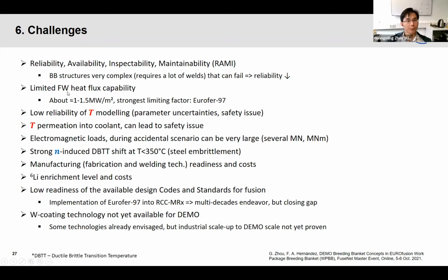The second one is the limited first wall heat transfer capability, which is limited by the Eurofer material. The third one is the low reliability of tritium modeling, because we have a lot of uncertainties in the parameters, and this could be an issue for safety. Because if we have a leak or permeation of the tritium into the coolant or to the environment, this tritium is radioactive. It would pose a safety issue to humans and to the environment. And there are also the EM loads, the electromagnetic loads during accident scenarios, which can be very large and could destroy the whole blanket segment.